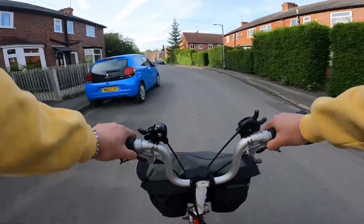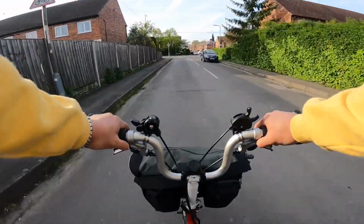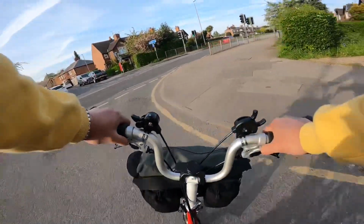I'm going to go for my bike ride. It's a beautiful afternoon. It's a little bit windy, but you know, why not? Going for bike ride.